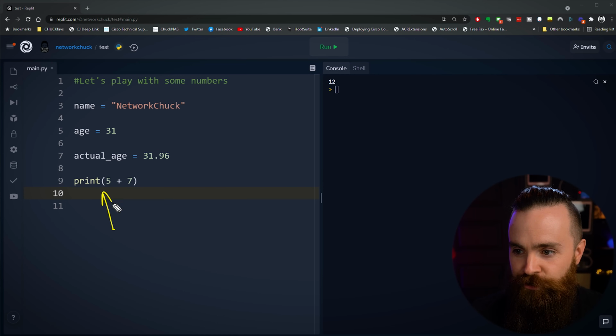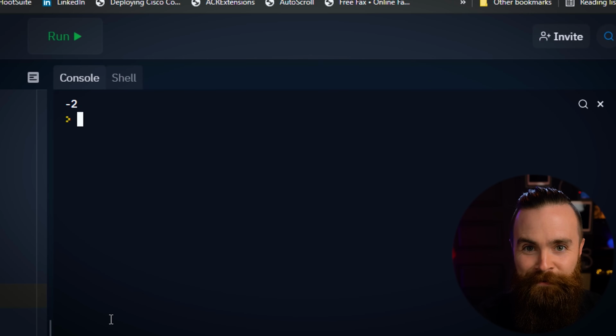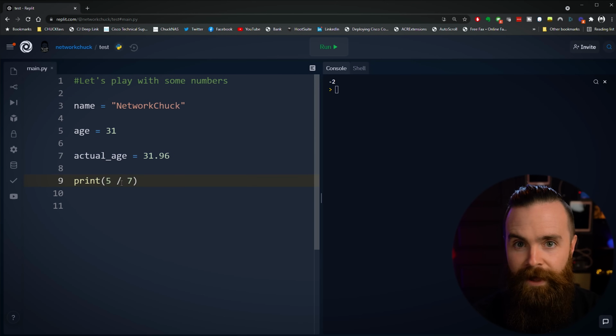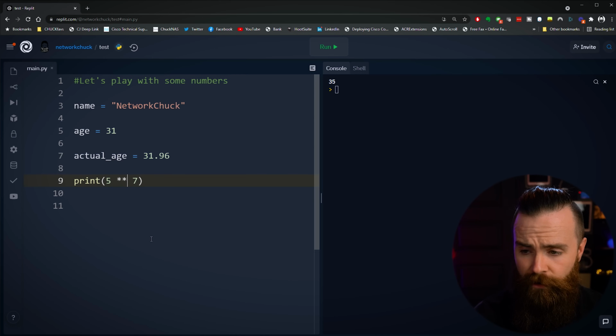Here we have the integer 5 and the integer 7, and we added them together and we printed it out. We can also subtract, 5 minus 7, -2. Yes, negatives can be integers. We can also divide with the forward slash. We can multiply with the asterisk. We can even do 5 to the 7th power, exponents.